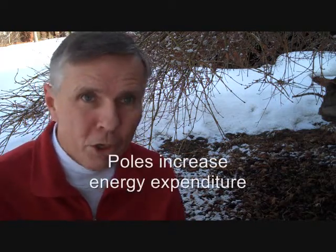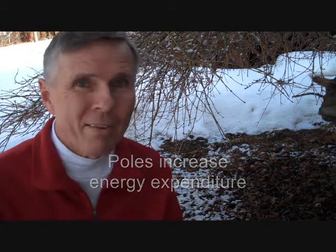Now, do poles have some drawbacks? Yes. First, poles increase your total energy expenditure. You'll burn more calories. If you have tired legs and sore knees, then poles can be a real help. But if you have a tired body, if you're pushing your cardiovascular system to its limits, then poles can be more a hindrance than a help. So if you're not fueling yourself properly, you could run out of gas more quickly using poles.